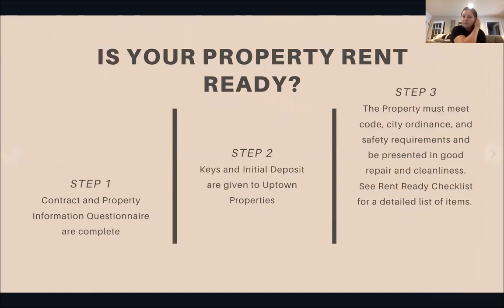So the first step in getting that property on the market is making sure that it's rent ready. We make sure that we have that property information questionnaire. We need the keys and the deposit. And the property must meet code, city, and safety requirements and be presented in good repair and cleanliness. We do have a full rent-ready checklist that has detailed items on it. We send that out to the property owners once the contract is signed, and they can go through and make sure their property is ready to go.